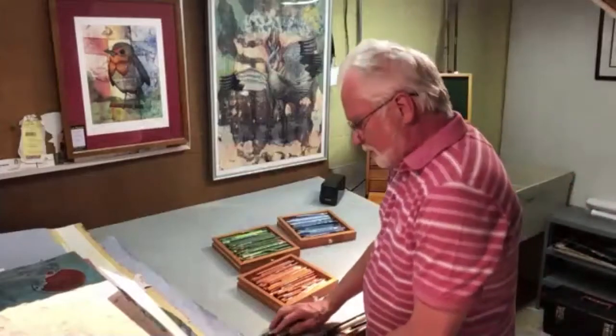Here's what I'm going to do now. I'm on an iPad here, so this is going to shake a little bit while I'm doing this. I've got some of my finished prints set up in the next room, and I'm going to talk you through how some of these were put together.